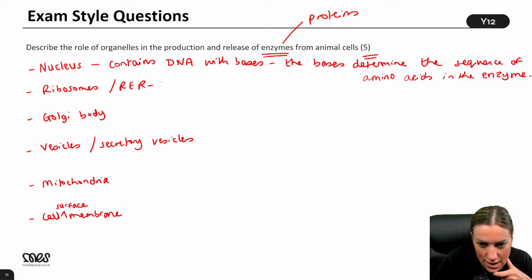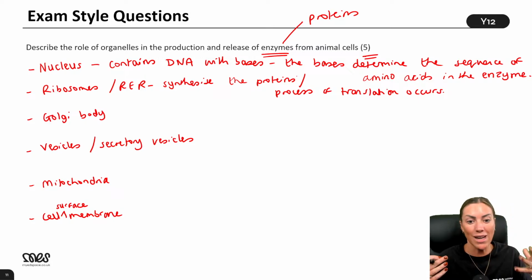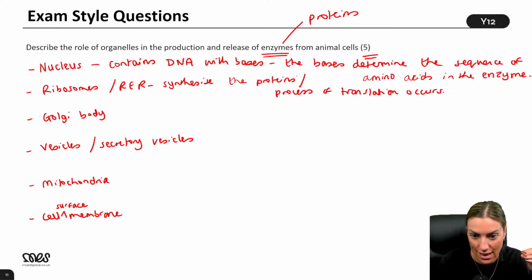So translation does not occur in the nucleus. Translation is when we actually join the amino acids together. So that would be at the ribosomes. So you'd say that here. You could say the ribosomes or the rough ER synthesize the proteins, or you could say that that's where the process of translation occurs, because translation is where the amino acids actually get joined together.